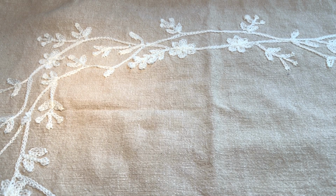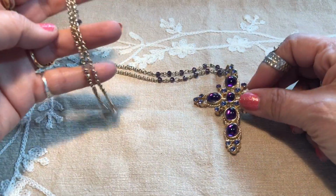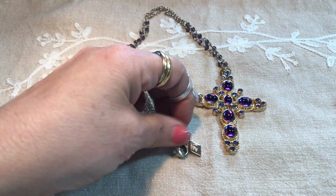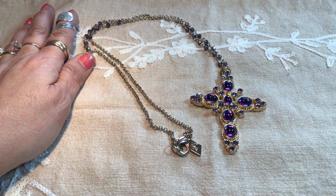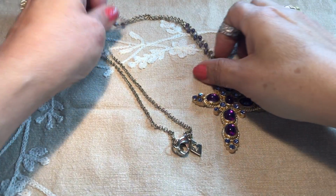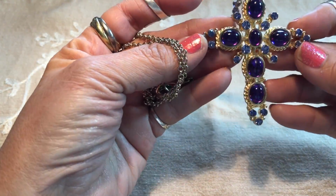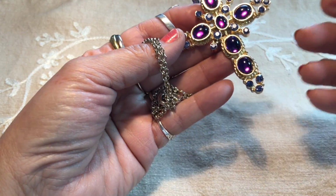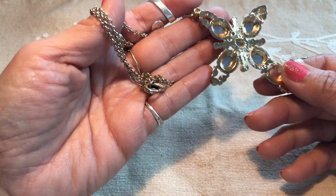Okay, and then I sold this beautiful cabochon necklace, and this sold for $12. I think I had this one as low as 15, and I took a best offer of 12. And this was actually a much higher priced item. I had it priced probably 50, 40, but it had been on there probably 2 years already on Posh. And like I said, I want to move things out. I want to move new things in.